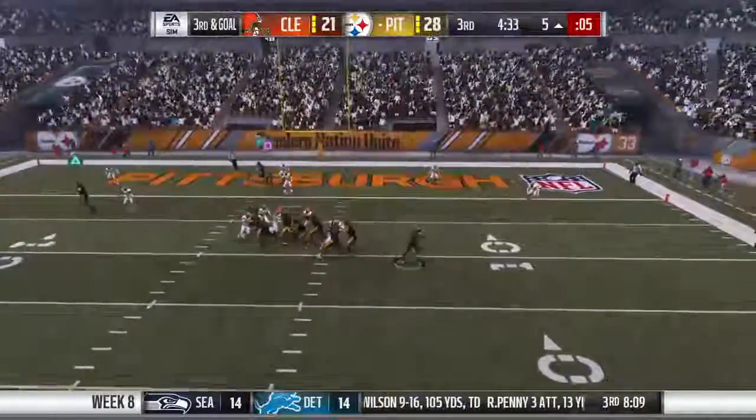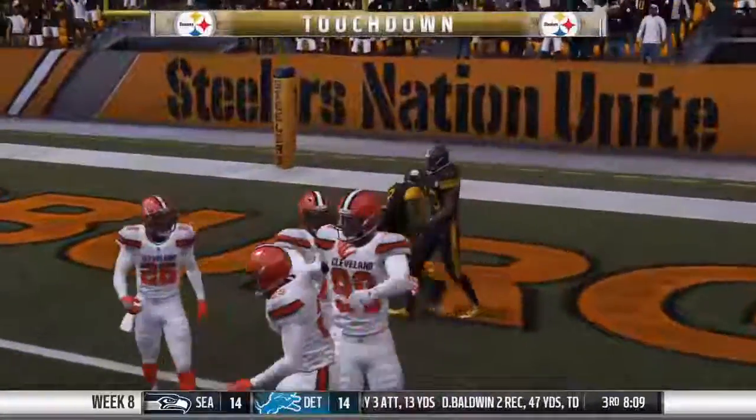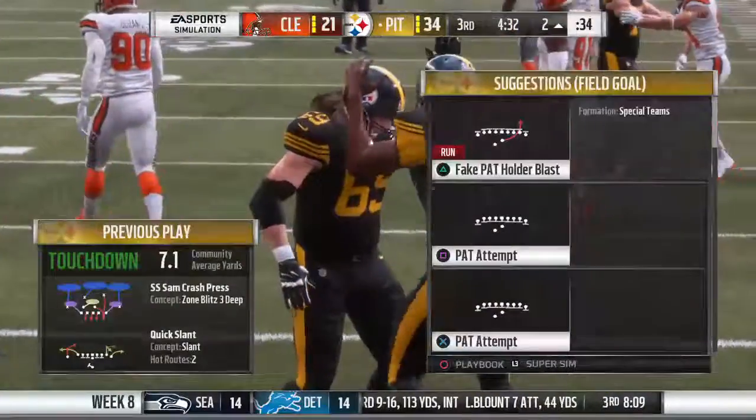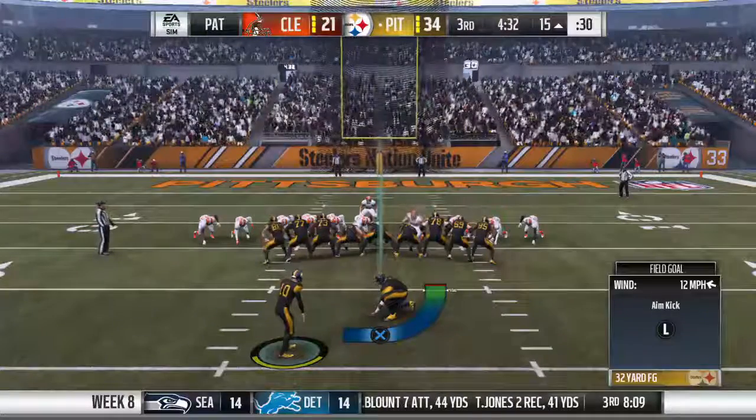He'll look to throw on 3rd and goal. Eluded. And he's in for 6 and a Steeler touchdown. It's their quarterback. A 5-yard touchdown run. And the Steelers find a way to stretch their lead.